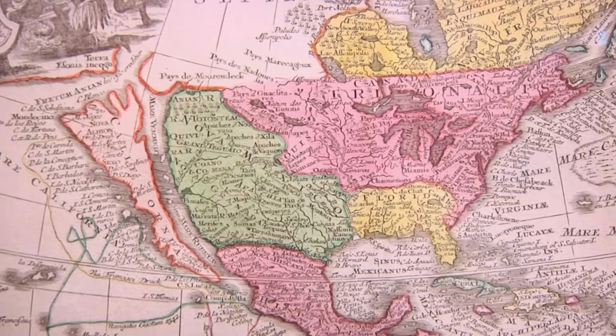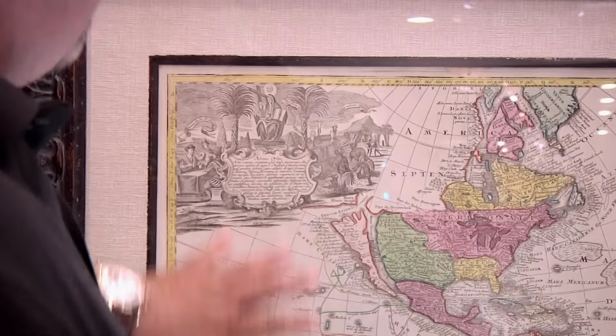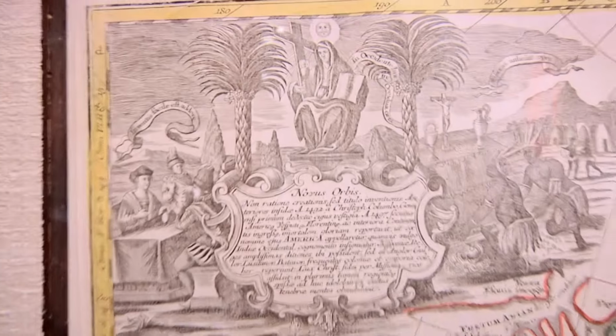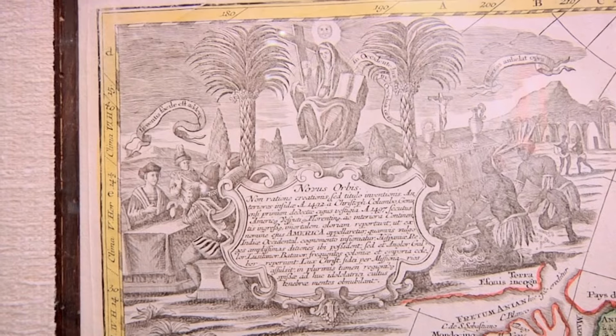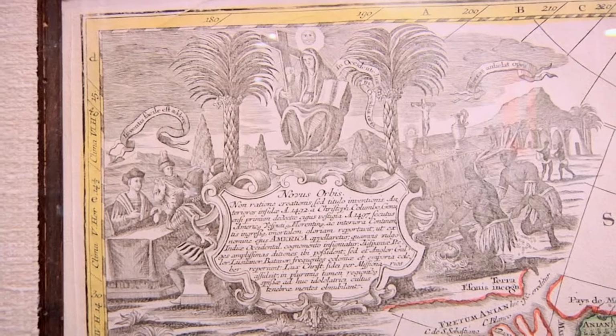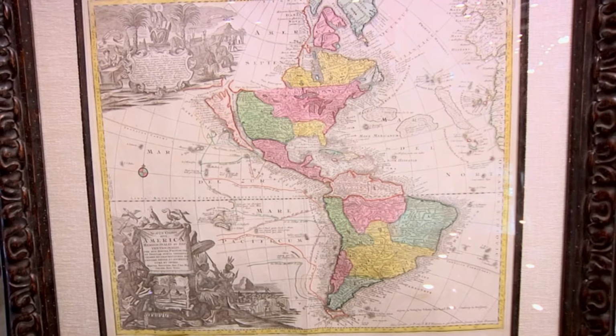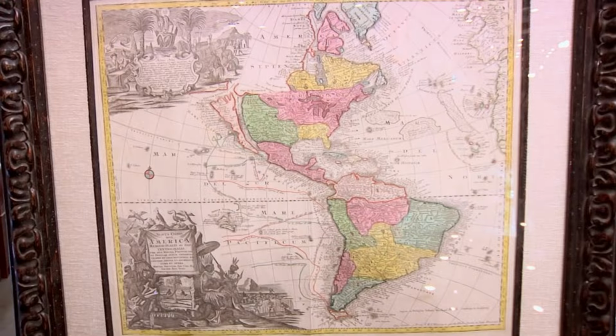Yeah, this was a process to make. This is really nice, this engraving right here. I don't read Latin, but this says 1492, so this is probably a tale of Christopher Columbus landing. Okay. And basically, they had to put them there because they didn't know what was there. Right. This map is not 100% accurate, but they never were back then. That's just part of their charm.